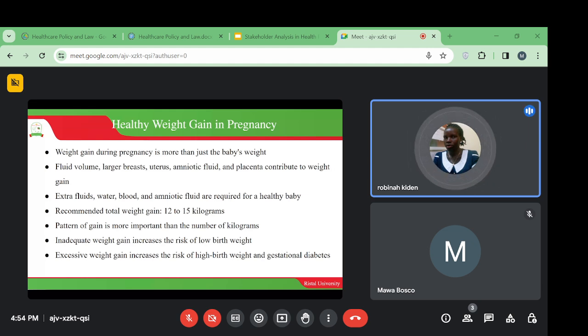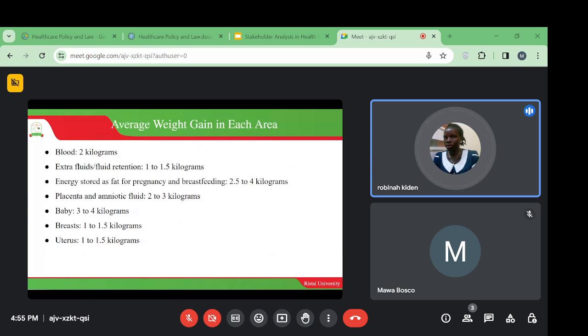However, much of the weight, of course, will be gained in the third trimester. So inadequate weight gain increases the risk of low birth weight. Excessive weight gain increases the risk of high birth weight and gestational diabetes. Average weight gain in each area.